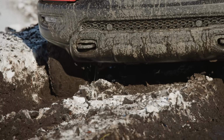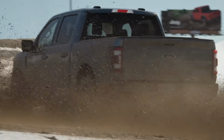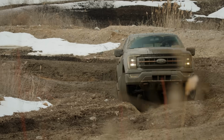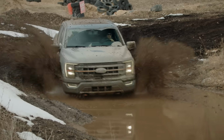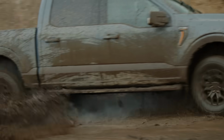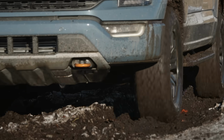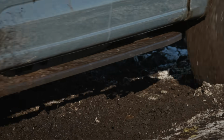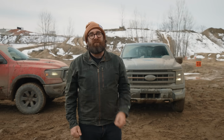Wasn't expecting that. The Ford Tremor, on the other hand, has not only surprised, but charmed me. This thing is fast. This thing is loaded with cool technology. It's got a great interior, but most importantly, here in the dirt, it's wonderful. Put simply, it was able to do things that the Ram simply was unable to do. And that's why the winner of this comparison test is the Ford F-150 Tremor.